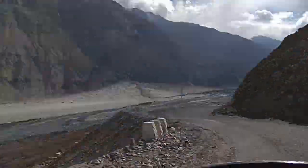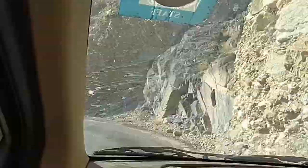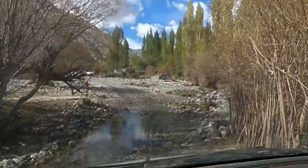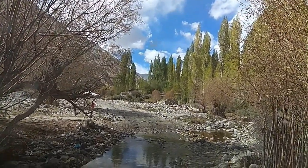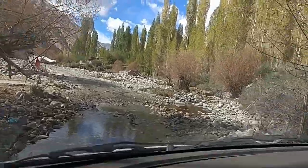3. Remember there are hardly any people or vehicles moving in this route. So, be prepared to fix any breakdown of your vehicle. I took Maruti Suzuki Ertiga. Preferably an SUV is good. 4. You must start early in the day from Nubra, so that you have enough daytime to make this transit. This journey is around 170 km. It takes at least 6 to 7 hours.